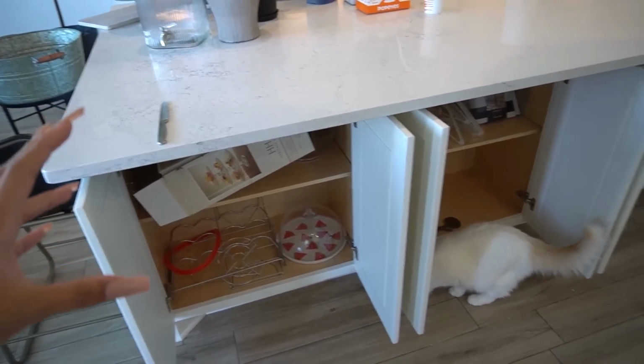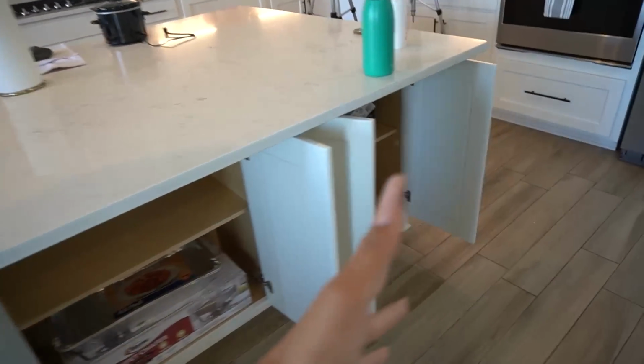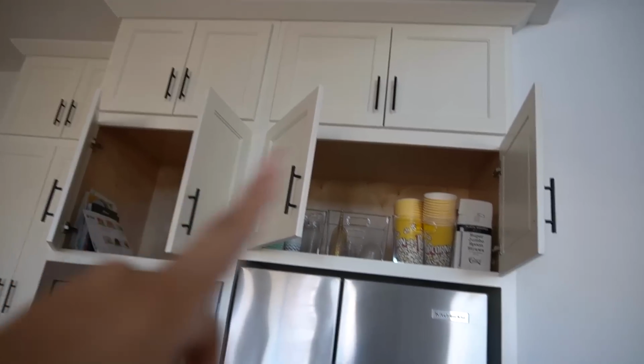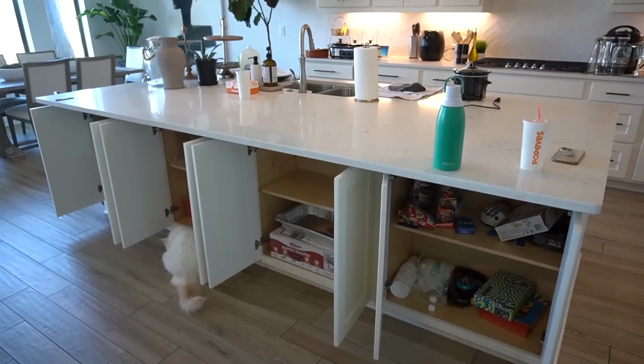So I think we should actually take all this out, start over, and make this make more sense and put like items together. I do also have this upper cabinet storage here that has entertaining stuff in it, but then some of that related stuff is way over here. So I just feel like everything needs to be grouped together better. I'm feeling like this is turning into a whole kitchen reorganization, but I think that's what would make the most sense. So let's start by taking everything out of there, and then we can refill it properly.